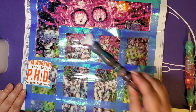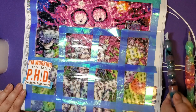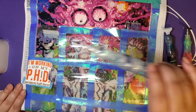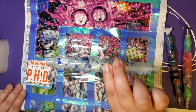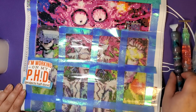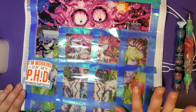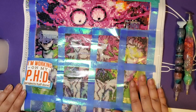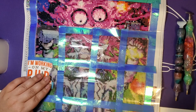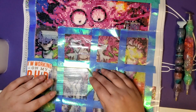My favorite 3 pens in the world: Donna Bass, Enabler's Outpost, Enabler's Outpost again. Yes, I will get some other diamond painting pens in the future, but that is gonna be when funds are available. And then of course a random Diamond Art Club tray.